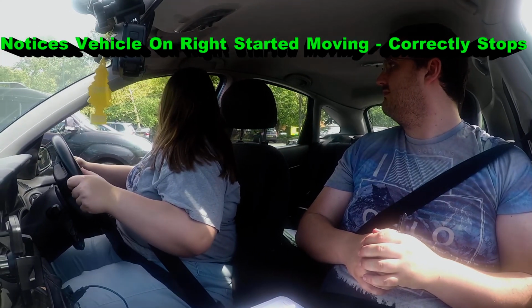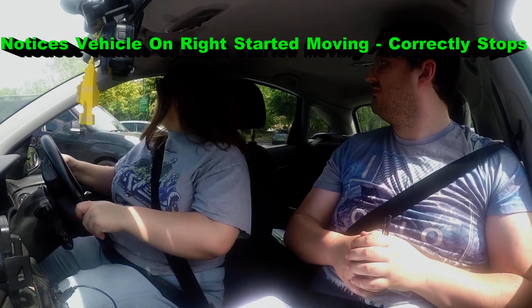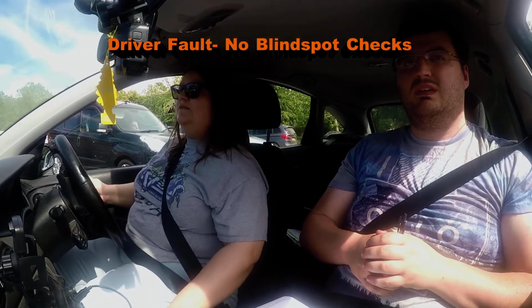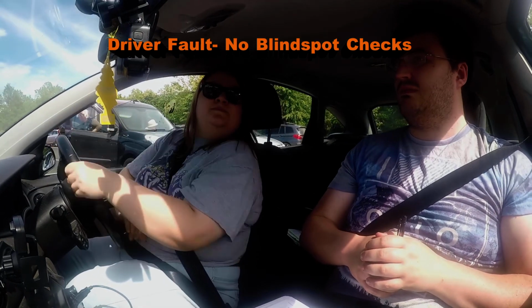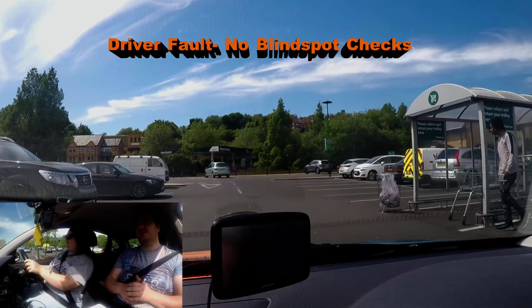As Harley is reversing out of the bay, she has spotted the car to her right has started moving forward, so correctly stops before going again. But unfortunately, when Harley pulled away, she didn't check in the blind spot, so this will go down as a driver fault.